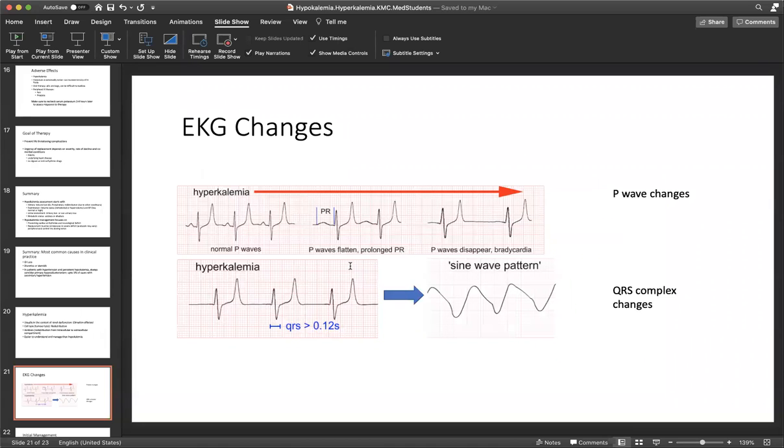Hyperkalemia, if left uncontrolled, causes cardiac arrhythmias, and that is usually the cause of death. If you look at the P wave changes here, this is a normal P wave. The P waves start flattening and the PR interval starts getting prolonged. Then finally the P waves disappear, and the sinus node is not able to function. Then the next node that takes over is the AV node, so the P wave completely disappears.